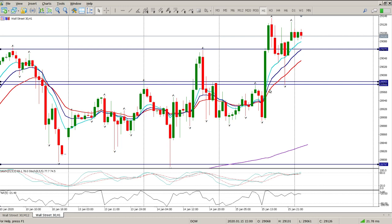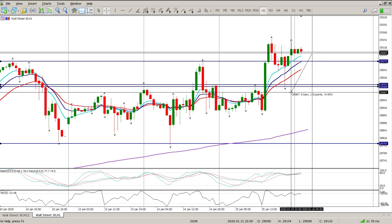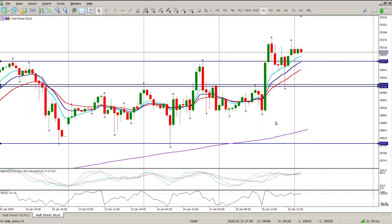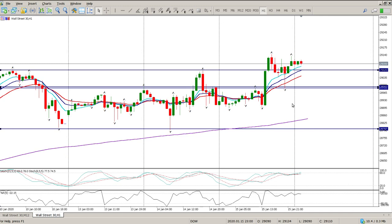So long it is for me. I think we have cleared this area. Stops are fairly wide at the moment, so if you're jumping in around here, you've got a 130 or possibly even 220 point stop loss. So position size is fairly small, and you're looking to buy the pullbacks.